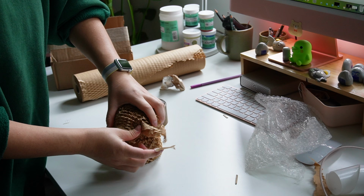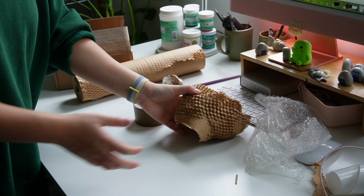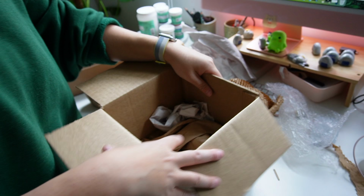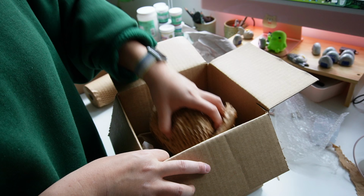I have a little parcel. It's not in the middle, there's stuff around it.